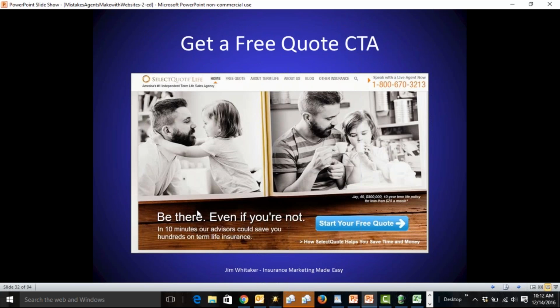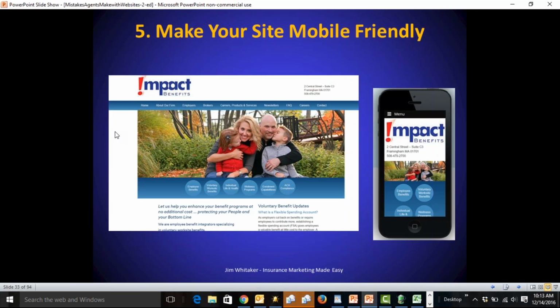So this is an example from SelectQuote. The first thing you look at is the dad with his daughter, and then he's having tea time with her, and the next position as your eye moves over, and then where do you go next? You go down into the left corner. Makes the viewer think about, I want to make sure that I've got my family taken care of in case anything happens to me. And the next step is start your free quote here. So perfect example of using the visual cues that you get on the page to create better engagement.